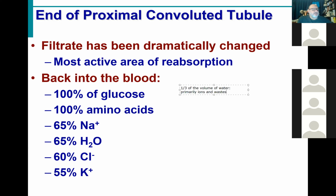That's pretty much all that is left. Now, that doesn't mean there isn't still work to do, because remember, we started with 200 liters. We're now down to 67. But again, we don't produce 67 liters of urine during the portion of the day. So we still have to bring back this water and some of these other solutes that are important.